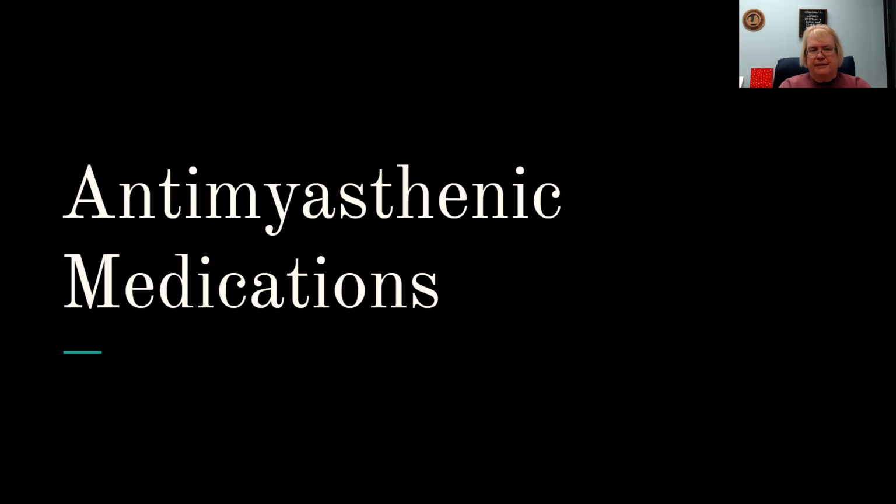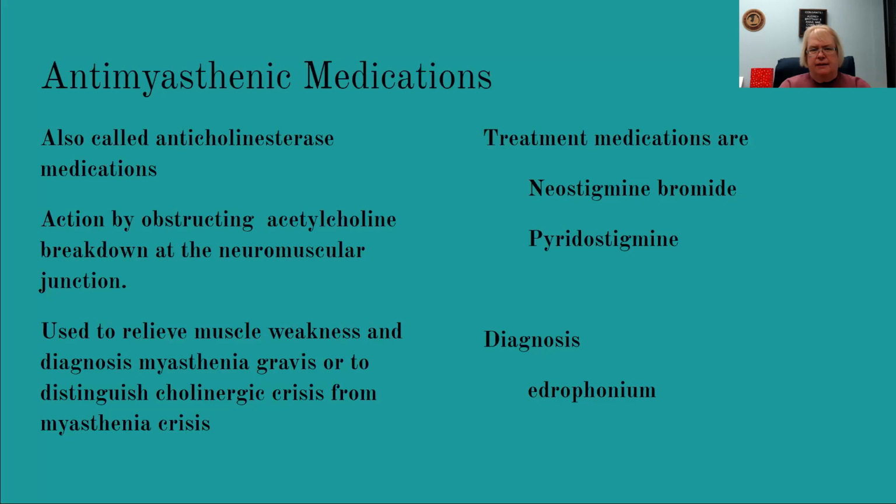So the meds themselves, anti-myasthenic meds. They're also called anticholinesterase meds. Their action is to obstruct the acetylcholine breakdown at the neuromuscular junction. So they stop the process that myasthenia gravis starts, where that muscle communication can happen.